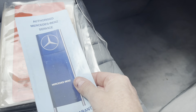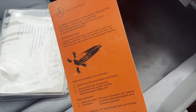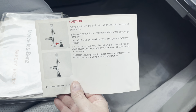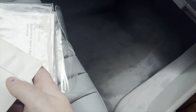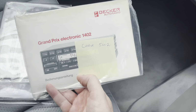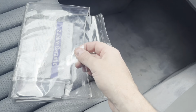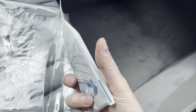We've got some brochures from Mercedes-Benz. We've got some instructions on the tempo mat system, which is their fancy name for cruise control. Shift lock, which is probably something to do with the transmission. Instructions on how to use the jack, something about the safety belts, information on the air conditioning, the Australian supplement for the owner's manual. We've got here the instructions for the stereo and the code, which is good because if you disconnect the battery and you don't have the code, good luck getting it to work. Guarantee. And what is this?